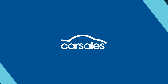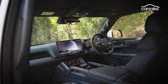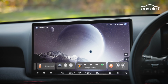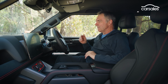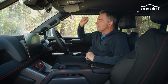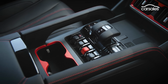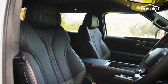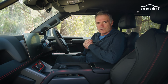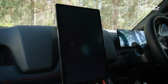Climb in here from some old utes or maybe even some modern ones and you're going to be a bit overwhelmed by what you find here. First off, the technology is like everywhere. You've got the digital screen in front of you for the instrumentation, you've got the big touch screen for all your infotainment, and then there's a head-up display as well. But it's not just that, there's also a lot of luxury touches in here, the seating, the stitching and so on. It all feels and looks pretty good. Of course, you've also got the rotating screen. Hey, it wouldn't be a BYD without some sort of funky element.